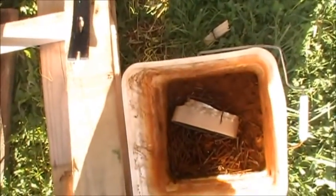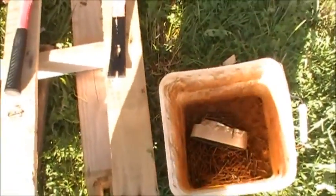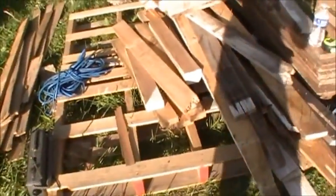There's all the old nails. Make sure I keep them. We don't need them in the yard anyway. Who needs a flat tire? Getting everything separated into sizes. I've been pulling stuff apart for quite some time.